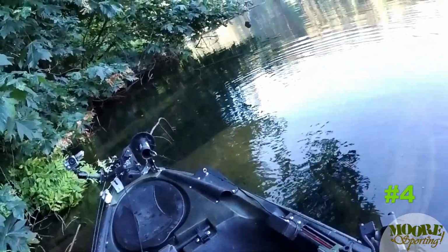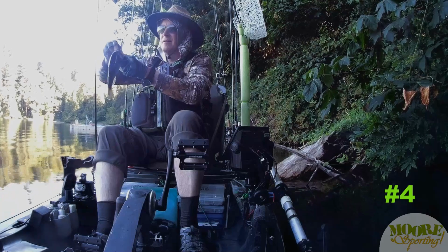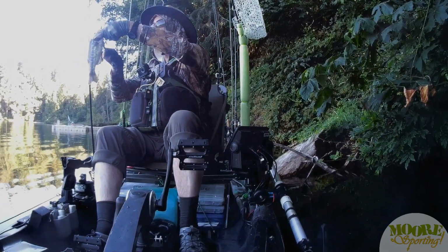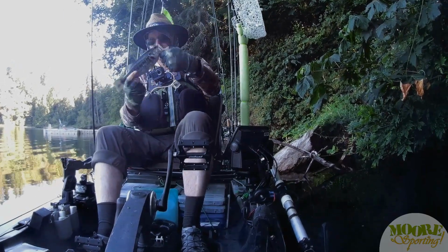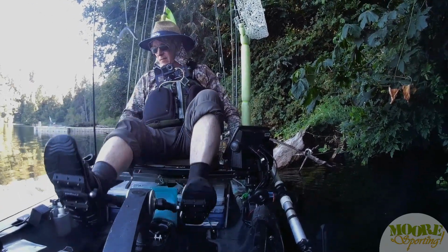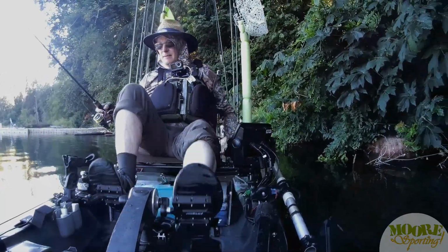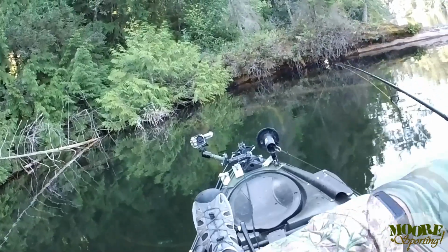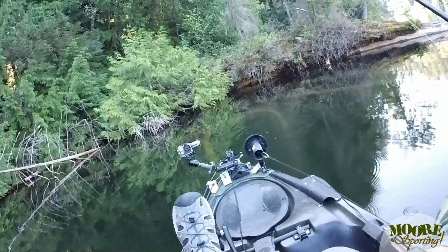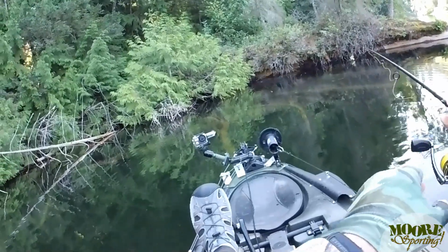Pretty good sized fish. It always cracks me up that these little teeny bass here follow you around. It's true. Most of the time, you can just look into the water, and there's these little teeny bass, and they're all surrounding the kayak, staring at you. It's really disconcerting.